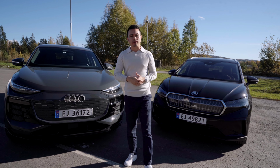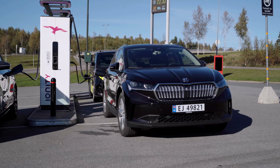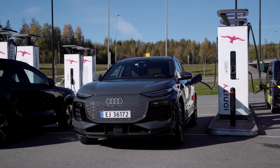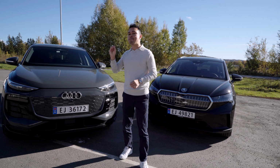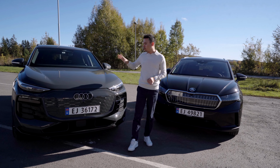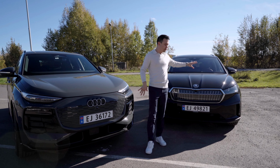And I'm also going to give my driving impressions about these two cars, because this, spec for spec compared to this, is about 270,000 kroners more expensive, or about 25,000 euros. And that is a big price difference. So we're going to see how much more range the Audi has and how much better it is to drive compared to this.